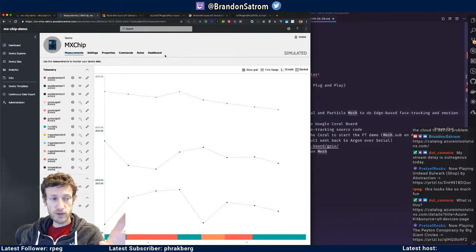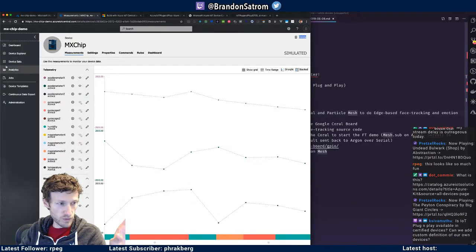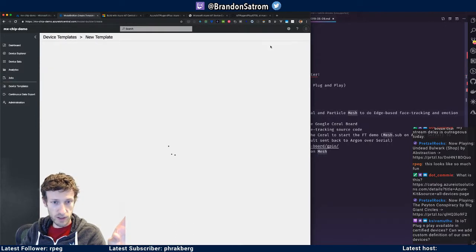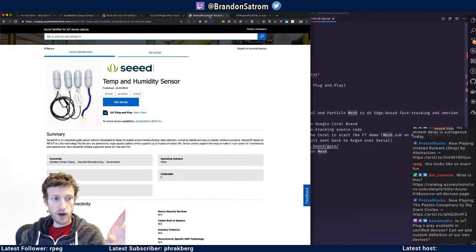But with IoT Plug and Play, when I pull in a new device, and right now you won't see this, but if I go into device templates and I create a new template, there will be an option here for me to actually upload a metadata file that describes the device, so that it will automatically have the sensors and the actuators.